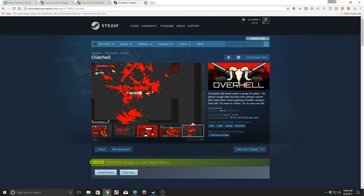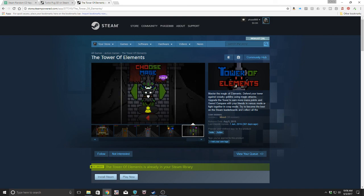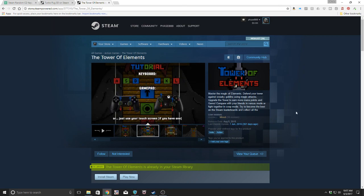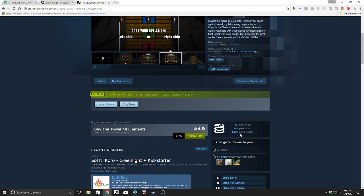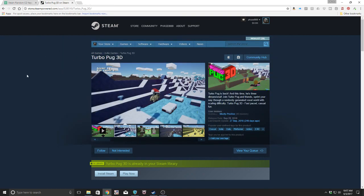Now, our penultimate game, Tower of Elements. Master the magic of elements. Defend your tower against sneaky goblins using magic attacks. Upgrade the tower to earn more mana points and gems. Compare with your friends in versus mode or fight together in co-op mode. Try to become the best on the Steam leaderboard and collect all the something. 65 online now, 468 peak today, 1,200 all-time peak. Another Greenlight game.